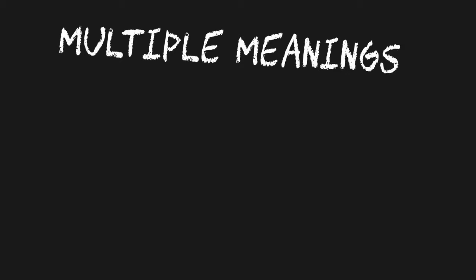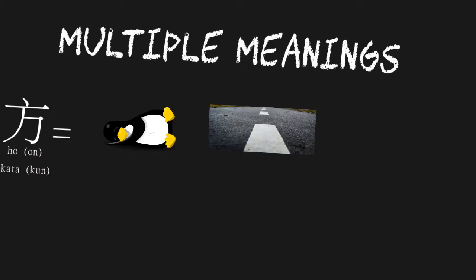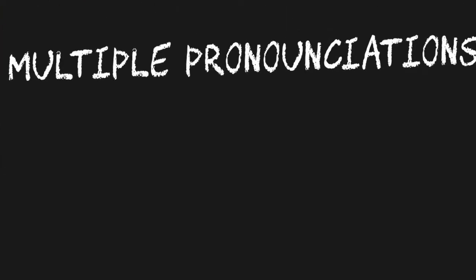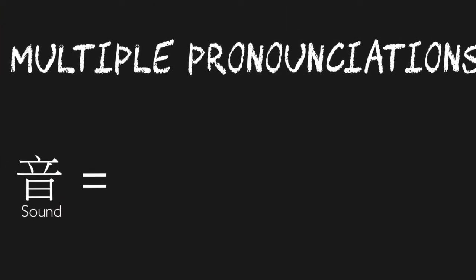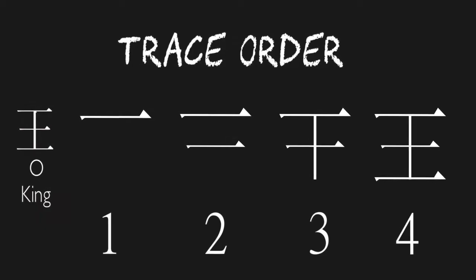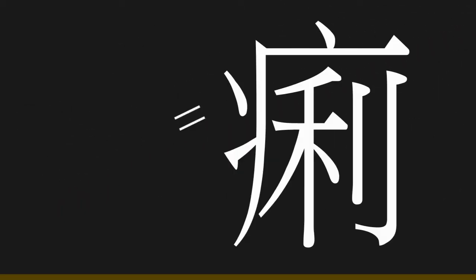Kanji also has multiple meanings. This kanji, ho or kata, means either side, way, person, direction, or square. It also has multiple pronunciations. This kanji means sound, with two on readings and two kun readings. Also, each character has a stroke order. And how does this mean diarrhea?